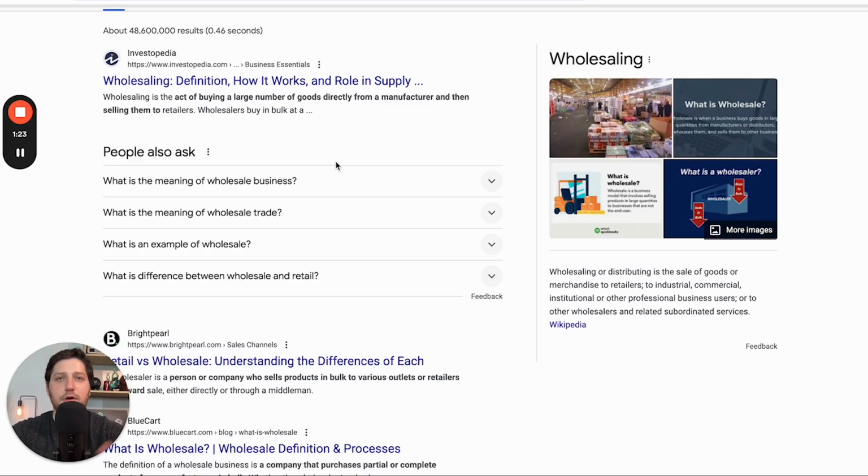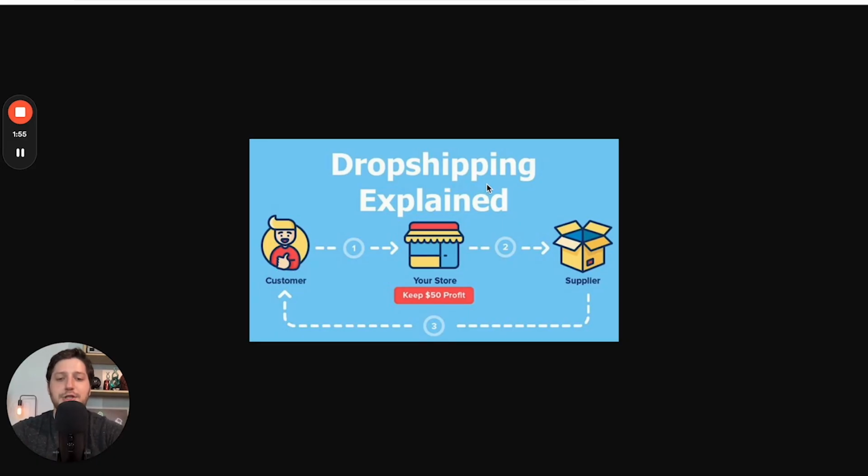Wholesale is where you are the retailer and you are buying products from distributors or wholesalers, and you're buying those products to resell to the public. This is exactly what Walmart and what Target or Wayfair or even Amazon do, and they purchase these products in wholesale and then they resell them to the public. Now, wholesale dropshipping is just another step.